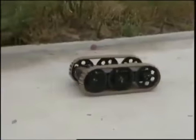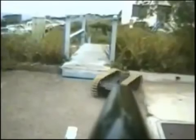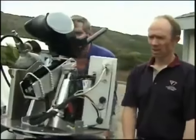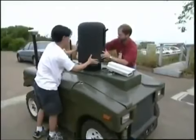Already, there are robots that can pack a paintball gun and engage in battle with other robots. These demonstrations are staged to make the point that a GI robot might eventually be possible. The real thing is, of course, more than a decade away.